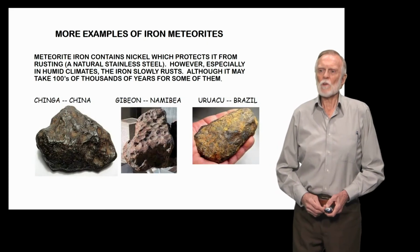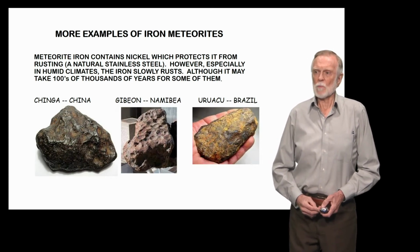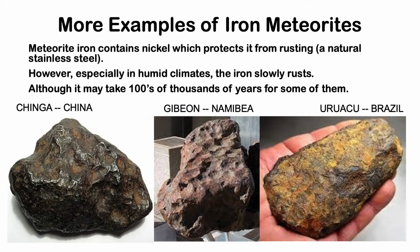Here's some more iron meteorites just to have a look at this shape business and also how they can change their appearance with rust. These are all about the same scale. The one from China there, Chinga, it's a little bit over fist-sized. The Gibeon piece, a lot of that one fell in Namibia in West Africa. And the Eurosa one in Brazil is quite badly weathered. It's so weathered that you can no longer see the regmaglyphs on it. It just rather rusted away.